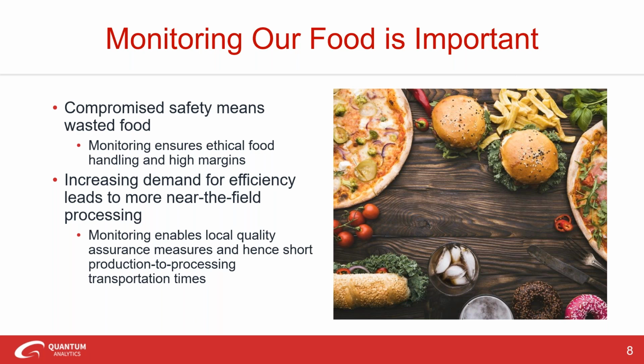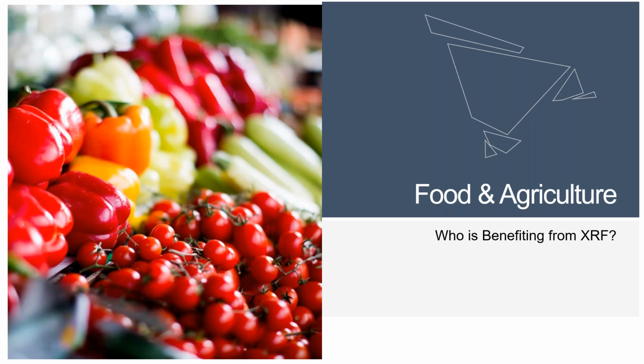With this, I mean that food producers are being pushed to adopt more quality assurance measures with their own local monitoring system to improve production to processing times. So now I will provide you with some information about who is benefiting from XRF in the food and agriculture market.